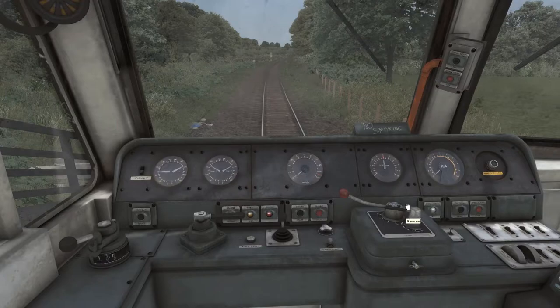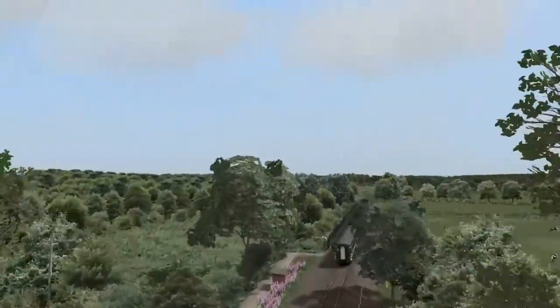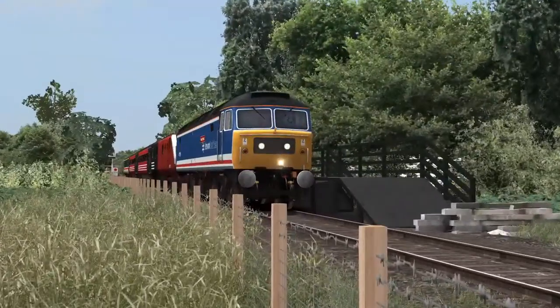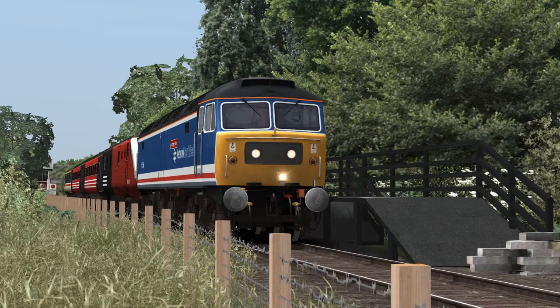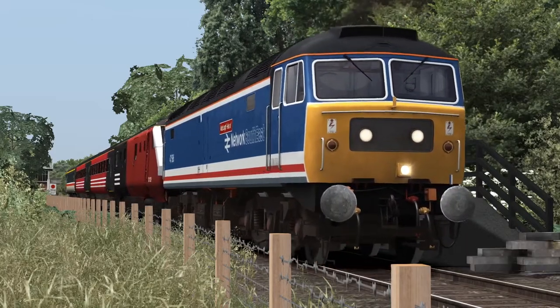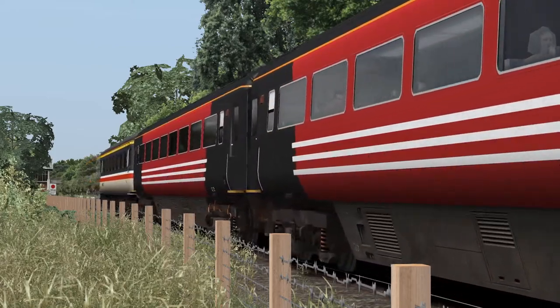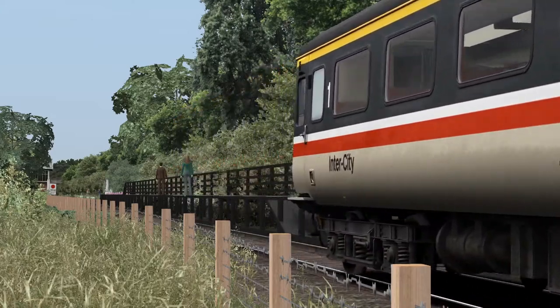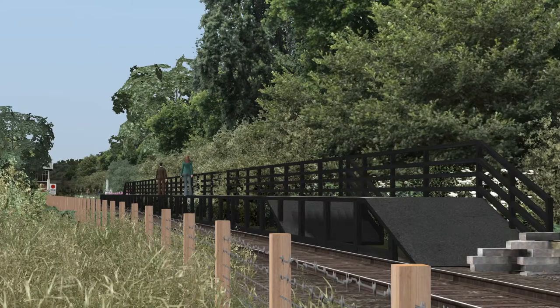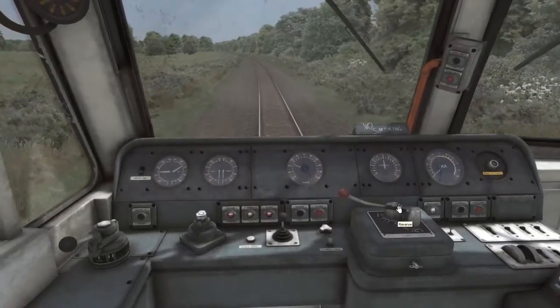Okay, so it's right away for Thuxton. Let's see it from the outside, shall we? Whoa, okay, we're in a load of something. Trees. We're even going the right speed.